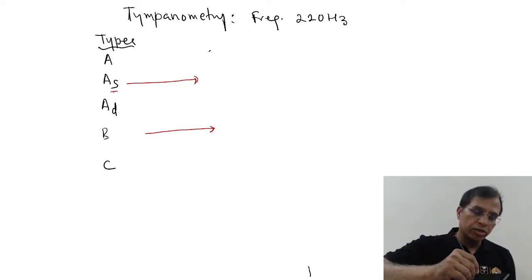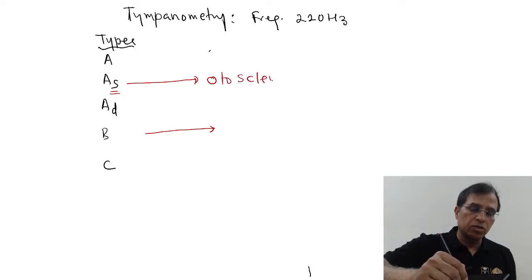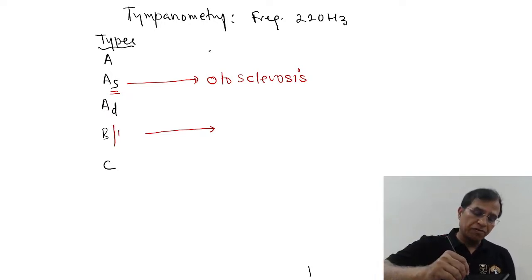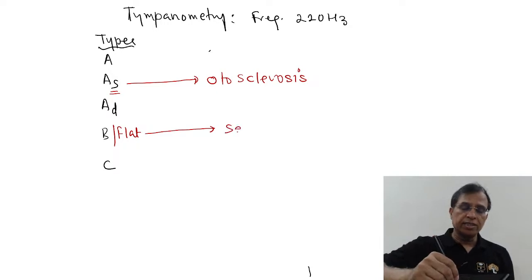AS, S should remind you of sclerosis. So any disease with sclerosis in the ear will give you AS, and there is a very popular disease called otosclerosis. So remember this, otosclerosis will give you AS type of tympanogram, and the other one they ask you is B type. B is also called flat tympanogram. This is another question. What is flat? B type is called flat. And when do you get this? In a case of serous otitis media.